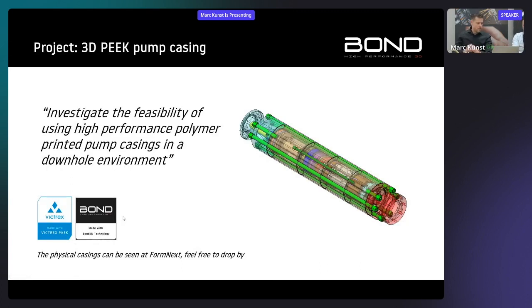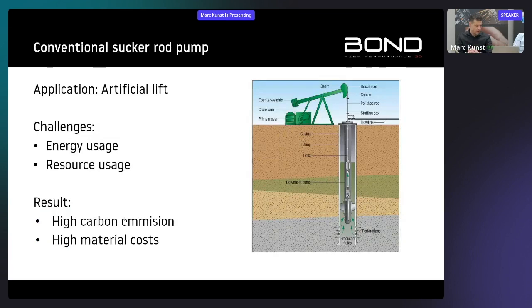So today we'll talk about the 3D printed PEEK pump casing. The question of the customer is, can we investigate if a pump like this can be printed using high performance polymers in a downhole environment? The current case is the conventional sucker rod pump. It is used as an artificial lift pump to pump up oil in depleted oil fields, which do not have enough pressure to get the oil up on their own.